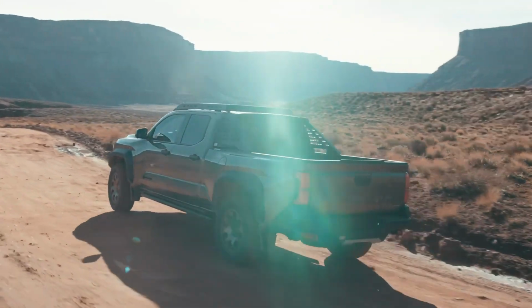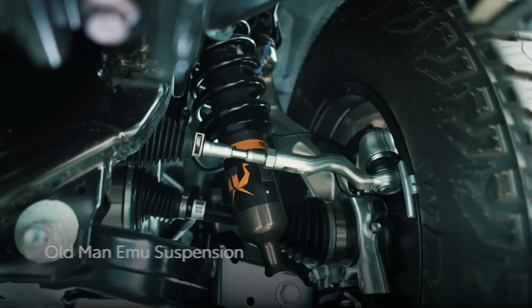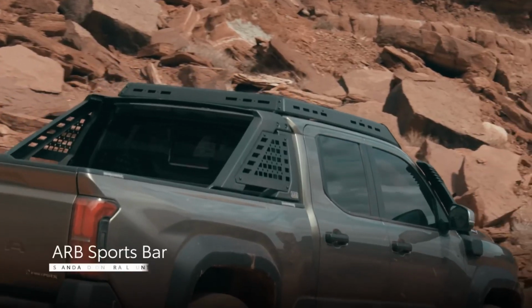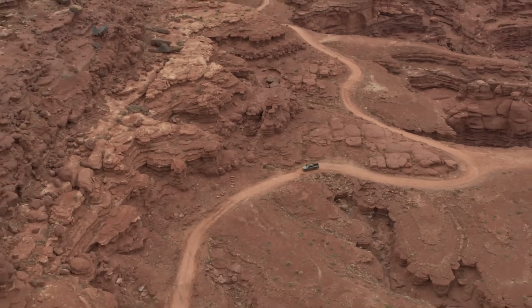Under the hood of the Trailhunter is the exact same engine. Likewise, the pickup's 8-speed automatic transmission is identical in both versions. The 6-speed manual transmission, which is only available on the TRD Sport and TRD Off-Road trims, will not be offered on any grade.